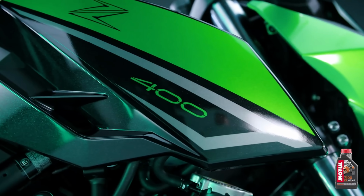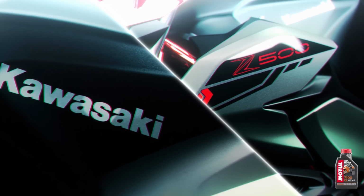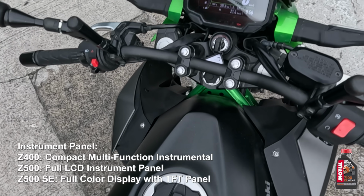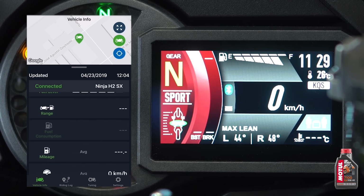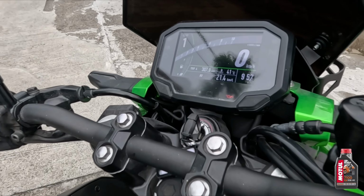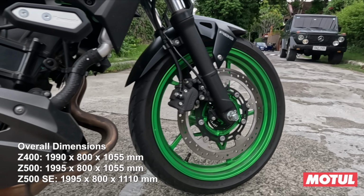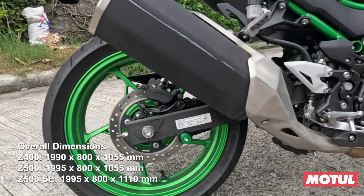So ang isa sa mga naisip nyo ngayon would be the differences between this and the good old Kawasaki Z400, which is one of Kawasaki's good-selling bikes. The difference is, here we go. The Z500 SE has many things that the Z400 doesn't, tulad ng full color display with TFT panel, smartphone connectivity. So I've been harping with this connectivity thing the past years. I've been saying mid-size sport bikes should have more connection with our everyday gadgets. With the Z500, here we go. We also have a two-piece undercowl, a USB Type-C outlet, very handy. It is also slightly longer by 5mm. Medyo negligible na pero still a difference.